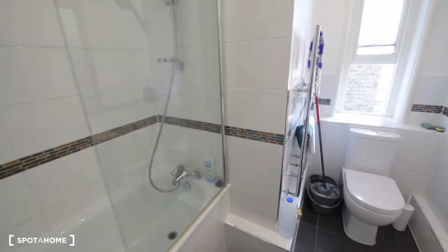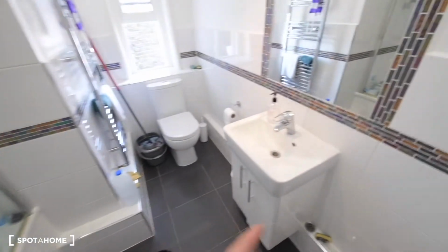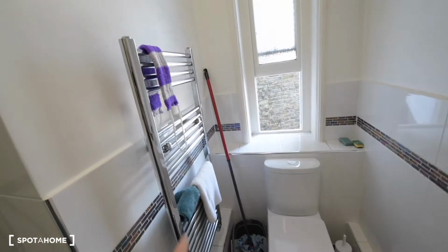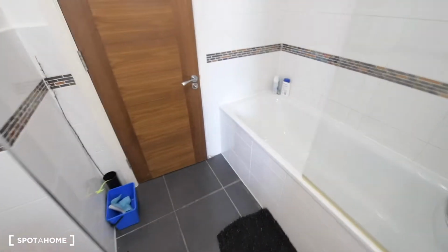It's a quite nice bathroom. I mean, the whole apartment is really modern. We have a bathtub here on the left. And on the right we have the sink with some storage space underneath, a mirror, and then we have the toilet and also heating rails for the towels. I'll show you from here as well. So this is the bathroom. As you can see, it looks really nice.